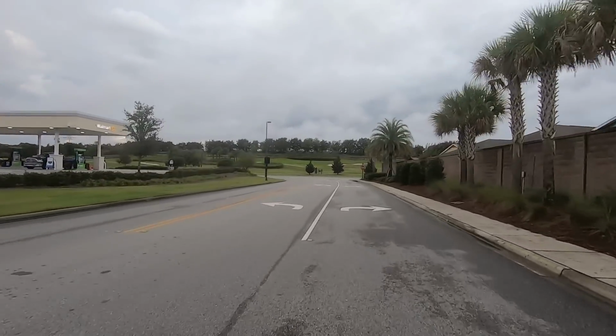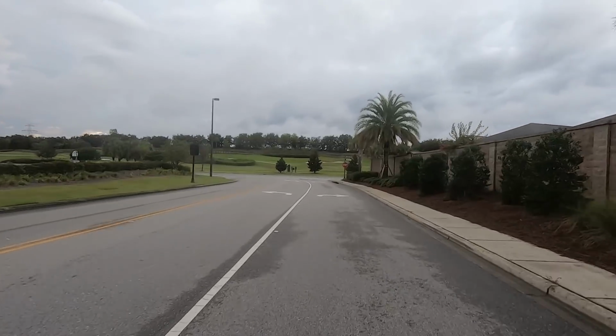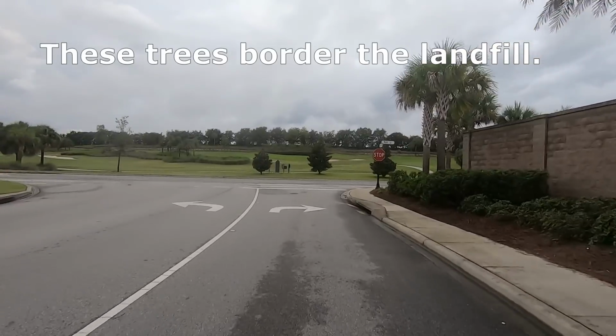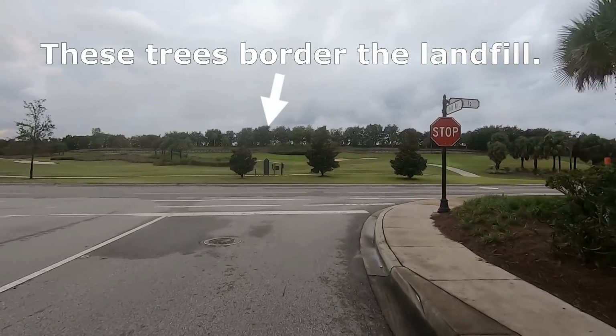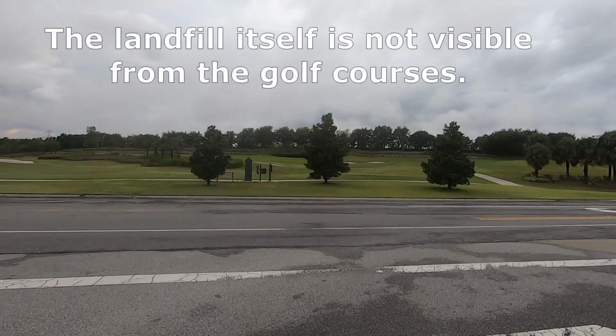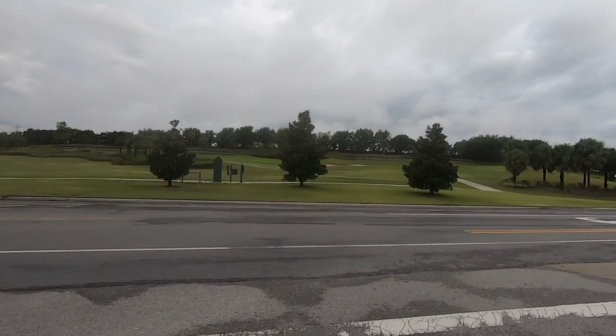Looking at Escambia Golf Course as we come out to Moyer Loop again. We are going to come to a full stop for all you backseat drivers. There we go. And now we are back on Moyer Loop.